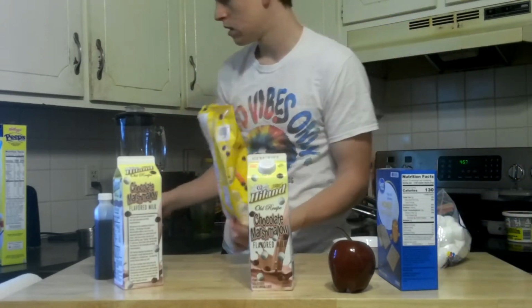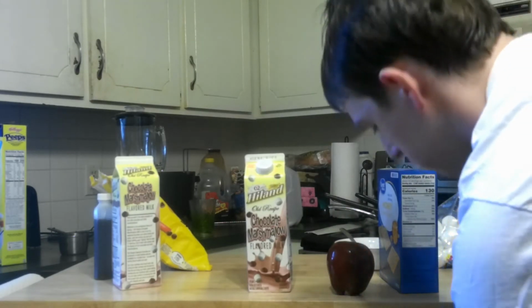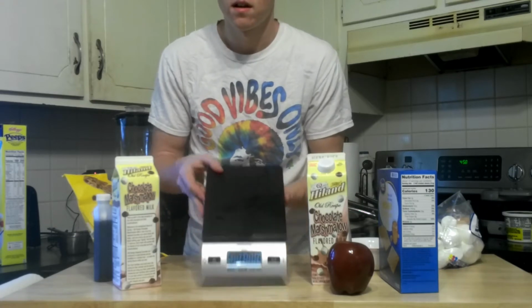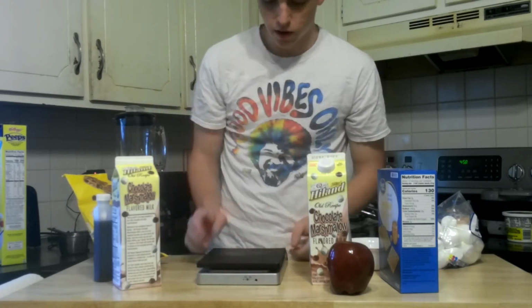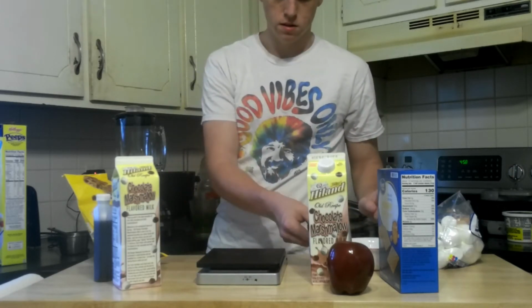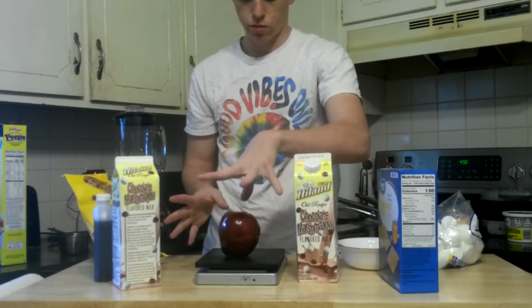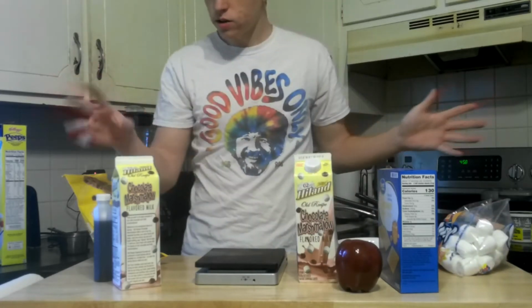2 ounces. Yeah, that's right, boys. We got the scale again. Okay, this time, you can see it's working. It's on. I don't need to show you the numbers. All you need to know is that you need 2 ounces. Okay, ounces. So how many ounces is this apple? Let's see if it works. Okay, about 6 ounces. It's weird. I didn't realize 6 ounces.